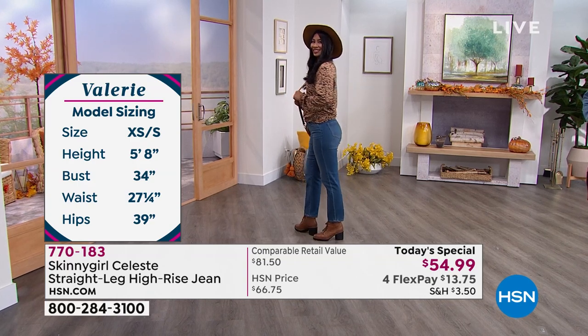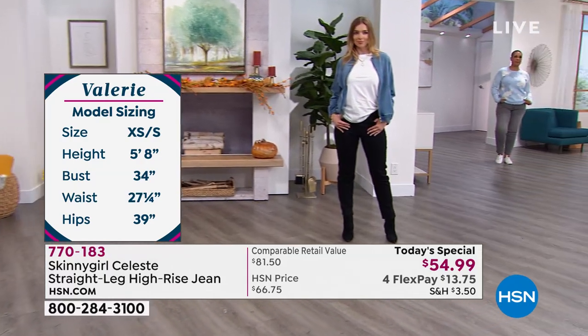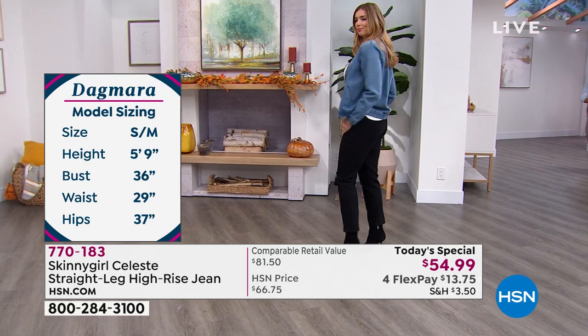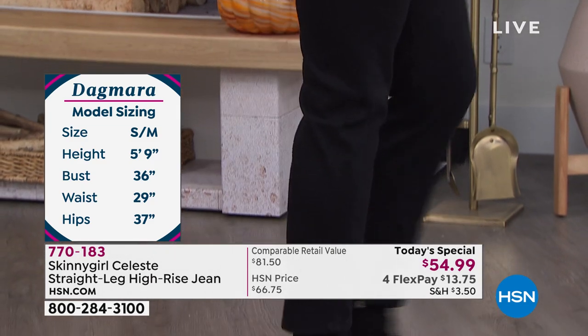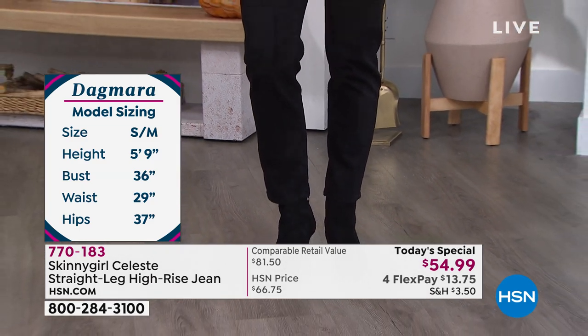Now Dagmara has it on in the classic black that doesn't have any contrast stitching that is so sexy. And she's got on a black little bootie. Look how long her legs look. She still gets that ankle length, that straight leg. She's also wearing it in the 28 average, and she has a waist of 29, and her hips are 37.